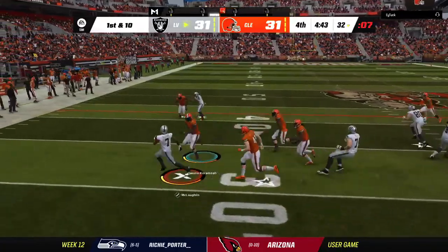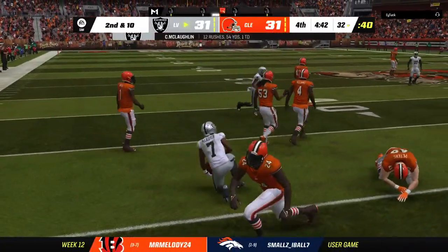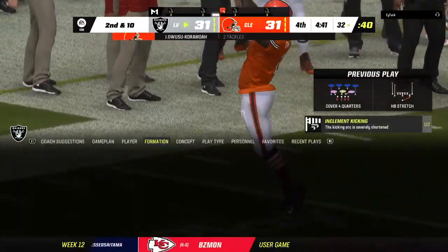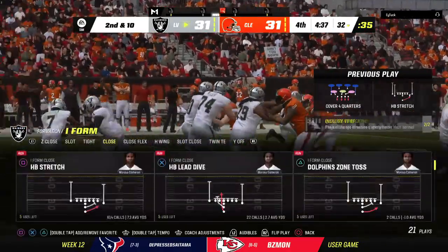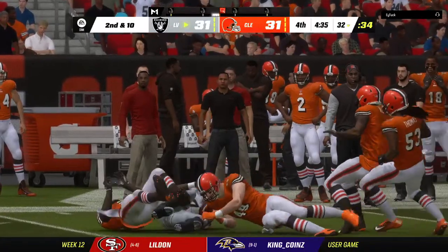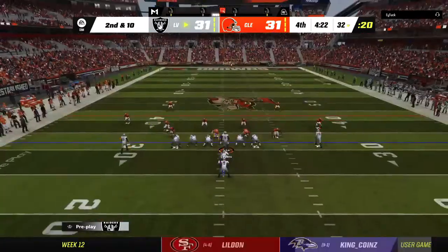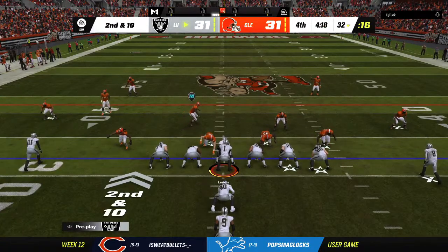On first down, McLaughlin, and they're going to stop him right at the line of scrimmage. Just no cutback lane to be found whatsoever. 2nd and 10. Well done to sniff that out defensively. He had it diagnosed pretty quickly. I love that description because diagnosed is perfect on that one. Read his keys, made the play, and he couldn't even get going moving the football.